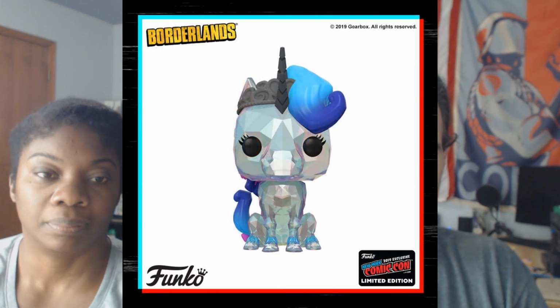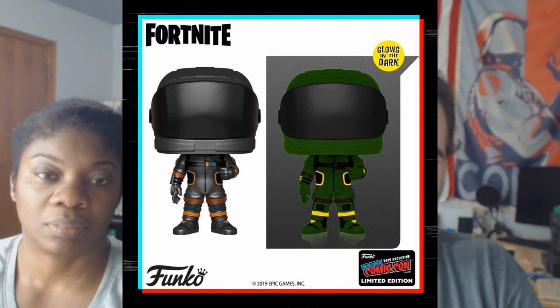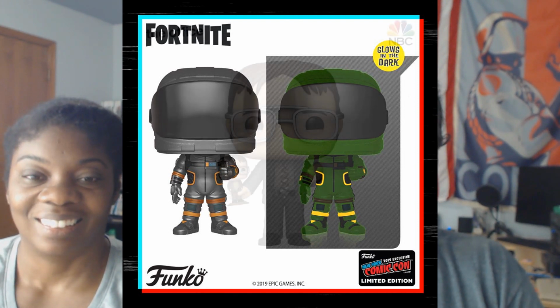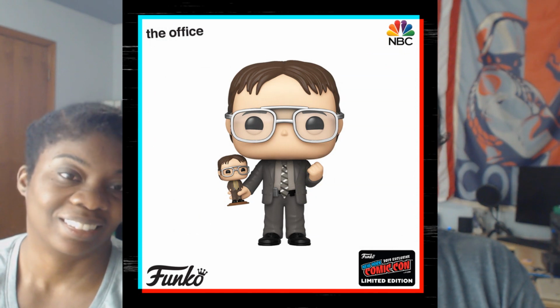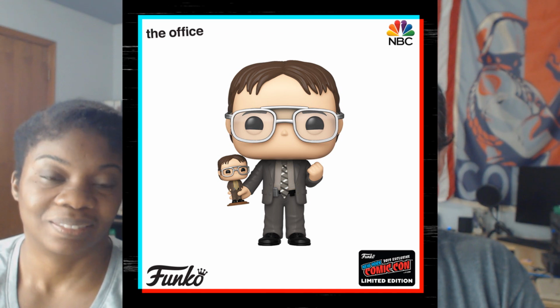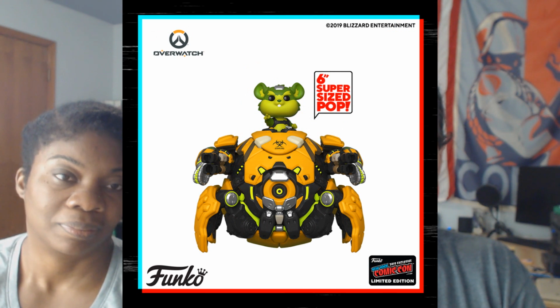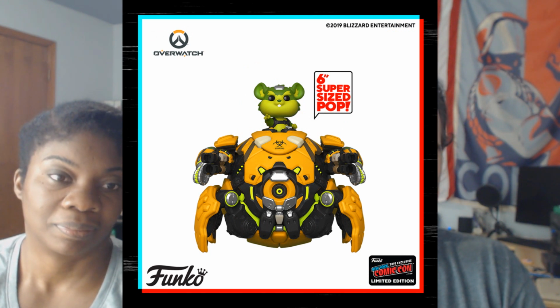Borderlands Crystal Unicorn. Fortnite, and it glows in the dark. I hope it actually looks like that. So it turns green? Maybe. I don't know. You know how it doesn't always quite look like the picture. The Office, and he's got a Funko of himself, apparently. Overwatch, 6-inch super-sized pop. It looks like a hamster or a gerbil inside of some kind of a mechanoid. I don't play the game, folks.